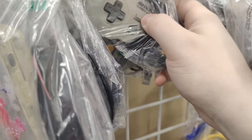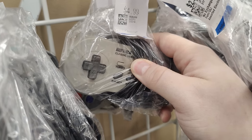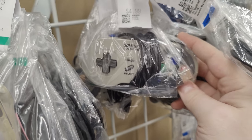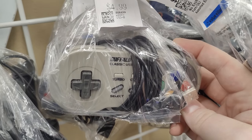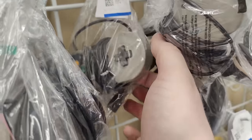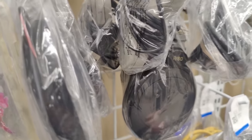There's a couple of these Buffalo brand clone SNES gamepads for PCs. Probably absolutely terrible. And the best part is there's two of them, which makes me think that somebody actually played two-player emulated SNES games on these. So it's sort of like a "here bro, here's your controller" situation, but where you're giving bro the same controller you have. It's very equitable.